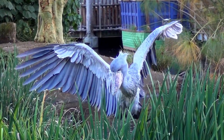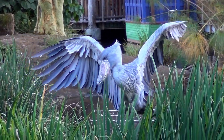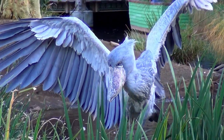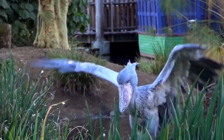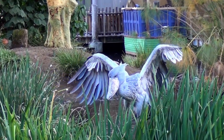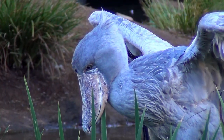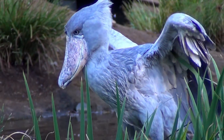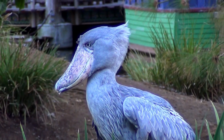Wow, it's like he's posing for pictures. Yeah, he's on one foot too. See, is it one foot in the air? Wow, you're just like a teddy bear for a bird. Teddy bird. Look at his head, it's so huge.